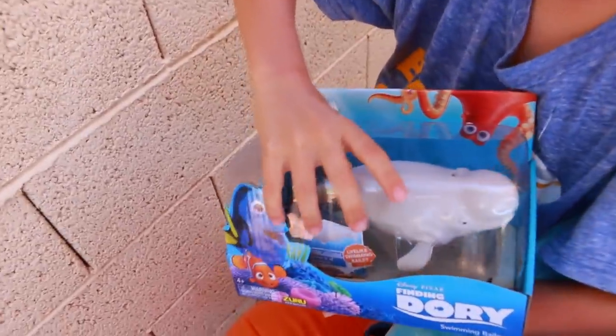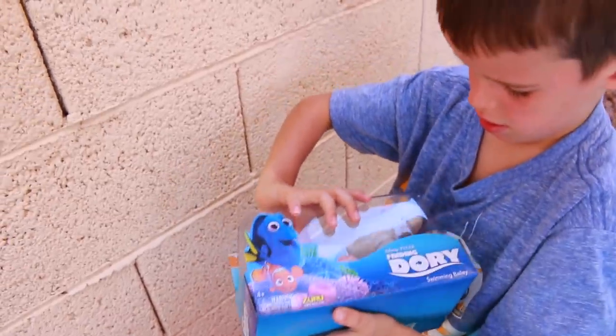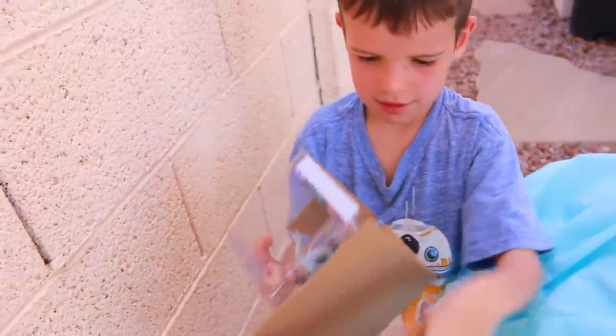It's a beluga whale named Bailey, and this one really swims in the water. We'll have to try that out after we find all the surprises. Can I open it? Yeah. So what other surprises are there?